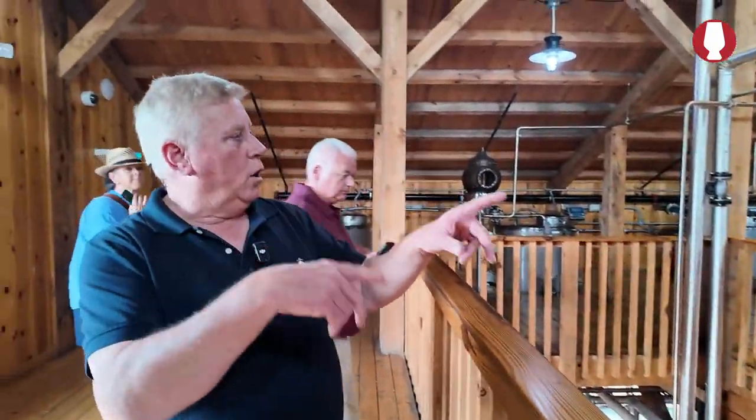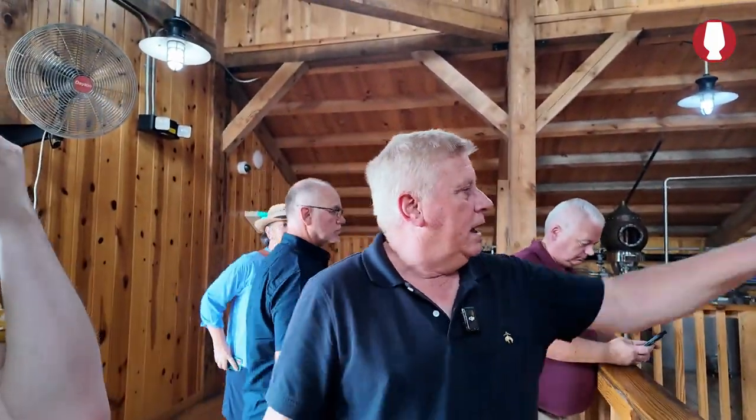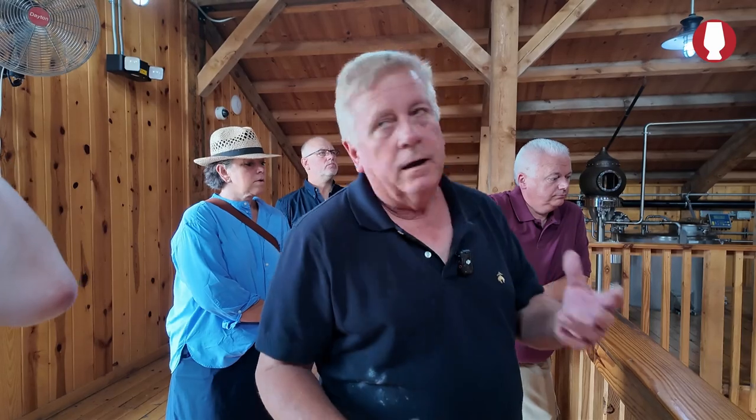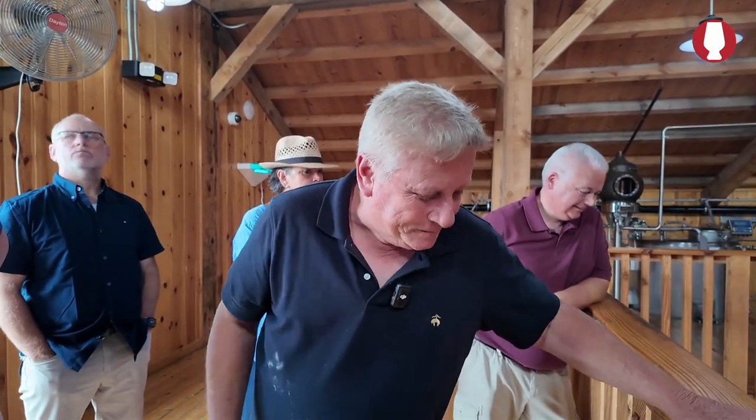Okay, our column, as well as our other processing equipment here, is all made by Vendome. Vendome of Louisville, Kentucky. I consider it to be the industry standard for distilling equipment. I know there are some companies in Scotland, and I know there's one in Germany, but I think locally, Vendome.